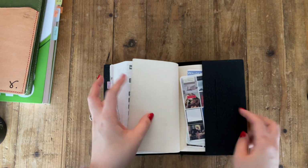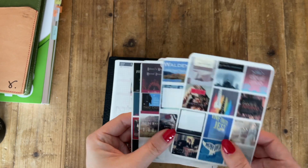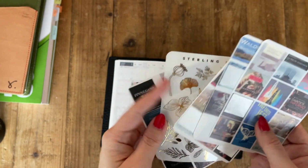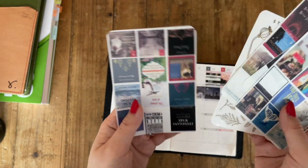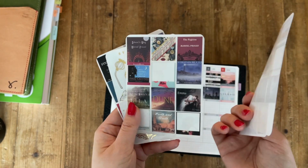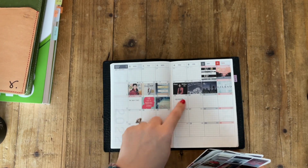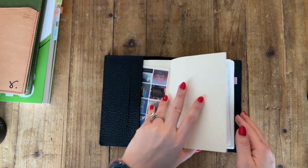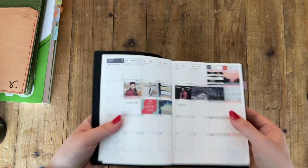And I have created these little tiny stickers myself using Silhouette. So this is my TBR list, and it's just really nice to look through this too to decide which book I want to read next. So that's really nice. And I just take off the sticker from here and then put them onto this page once I finish reading a certain book. And this is printed on clear matte paper, and I really like that subtle look of that.